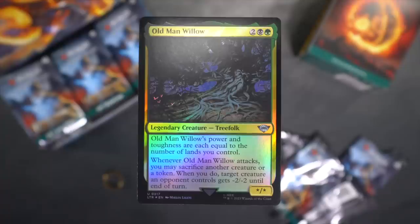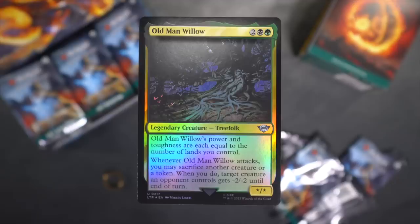Interesting. Yeah, that's cool. Speaking of Golgari, actually, there's a bunch of good tree folk in this set too. Okay. Old Man Willow, legendary tree folk. It's two black green for a star. Power and toughness are equal to the number of lands you control. Whenever Old Man Willow attacks, you may sacrifice another creature or a token, any kind of token. When you do, target creature an opponent controls gets -2/-2 until end of turn. Oh, wow. Just a neat little uncommon green-black tree folk.